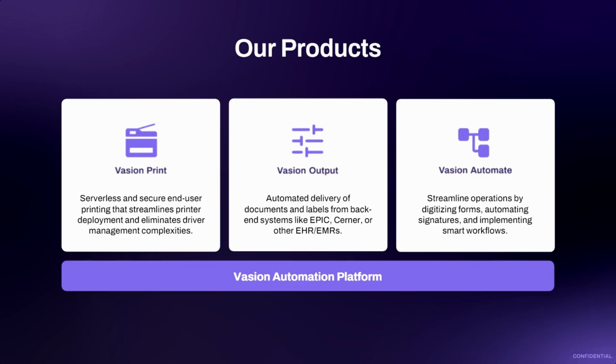Our third product that we have recently announced is Vasion Automate. Vasion Automate allows you to digitize forms, deliver digital signatures, and build smart workflows that streamline operations, on top of reducing your dependency on paper-based processes.